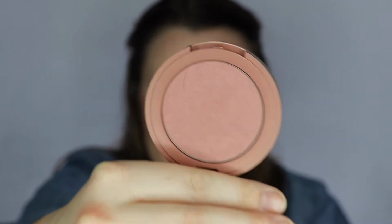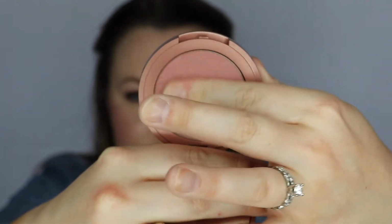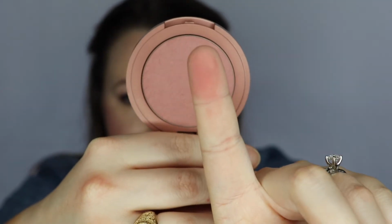I thought really long and hard about this because I guess I would say most of my blushes are higher end. They're not drugstore, but it's gotta be going back to the Tarte Amazonian Clay blush, but this one is in Exposed. It is just the perfect natural blush. It goes with absolutely every look that you throw at it. It stays on the cheeks forever.